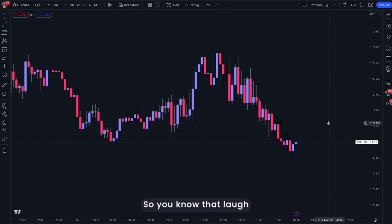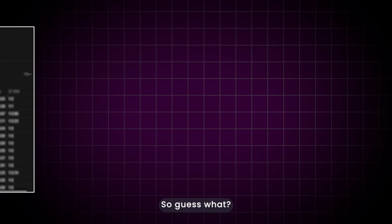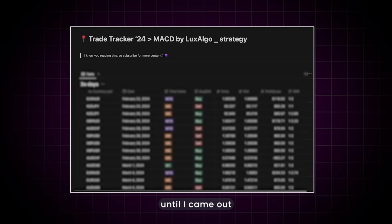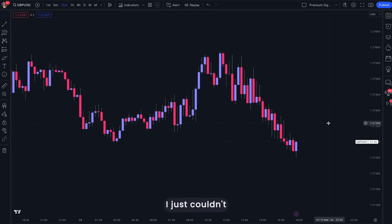So that laugh turned into a raised eyebrow because I couldn't help but be amazed when I first saw what it could do. So, guess what? I got to work, tweaking and testing until I came up with a solid strategy around this indicator, because it's not every day you find something that challenges your trading assumptions and actually delivers. So here I am. I just couldn't keep it to myself and had to spill the beans and share it with you all.